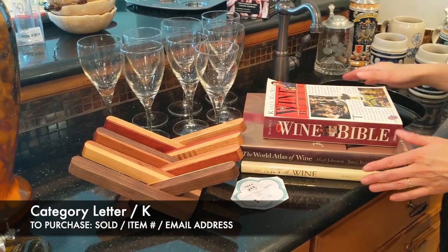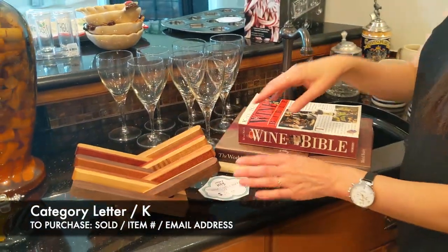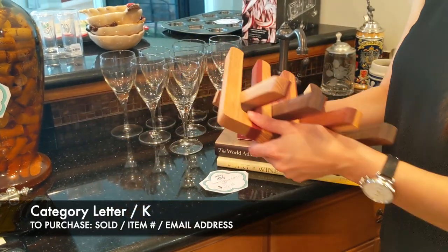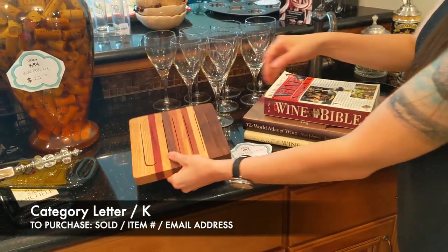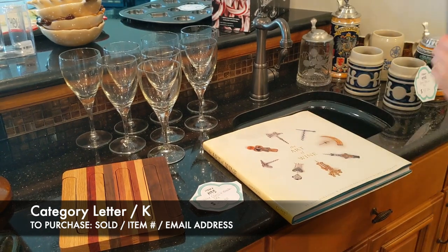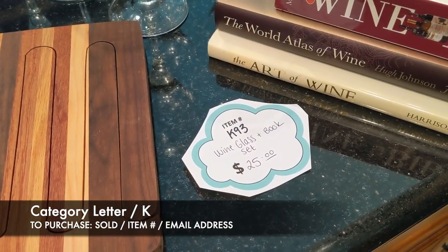K92. Next is our wine glass and book set. It's going to come with all the glasses that you see here, so that's 8 glasses. It comes with this fun little thing where you can put wine glasses on the edge, you can put a bottle in the center, and then you can also use it as a cutting board if you put it together. That's a fun piece. It comes with the glasses, the wine Bible, the World Atlas of Wine, and the Art of Wine. So all three of those books, the glasses, and the cheese board combo here are item K93, and that's going to be $25.